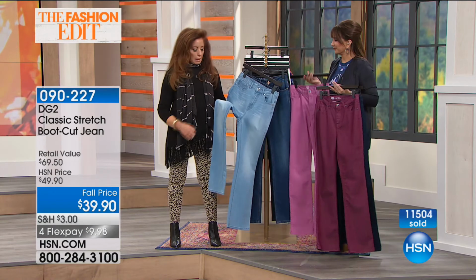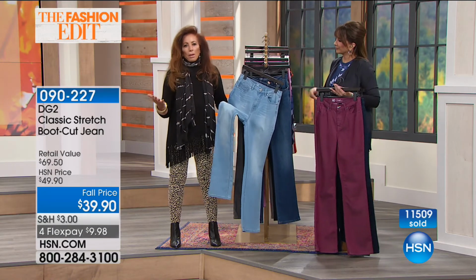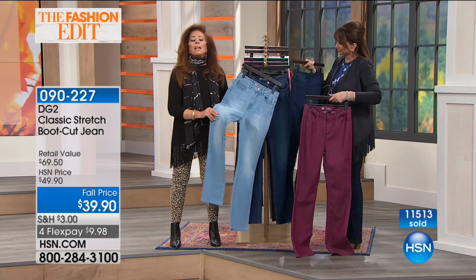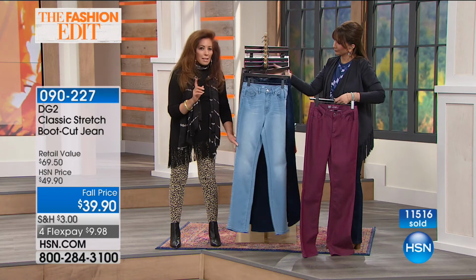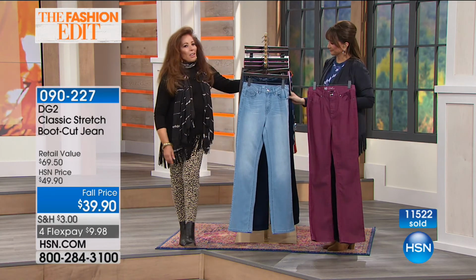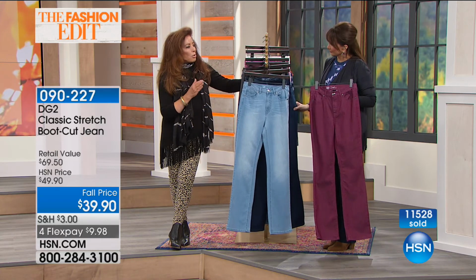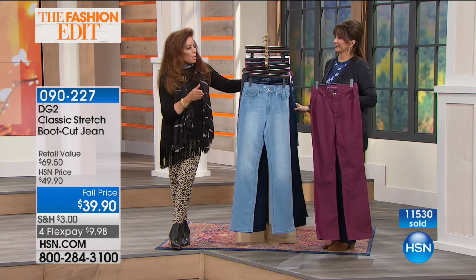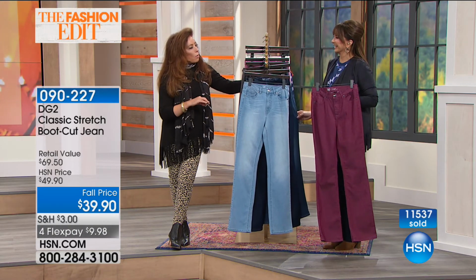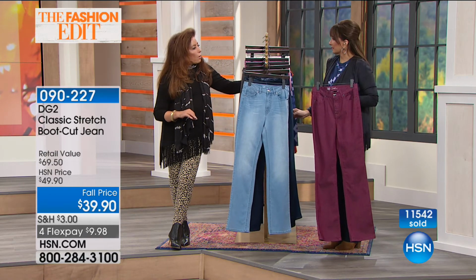And let's think about this. When were jeans invented? Well, they were invented for boys in the 1850s. In the 1930s, this is interesting, so many movie stars were getting divorces and going to Reno to get their divorces that they actually invented jeans for women. They wanted to be wearing jeans out in Reno, in Nevada.